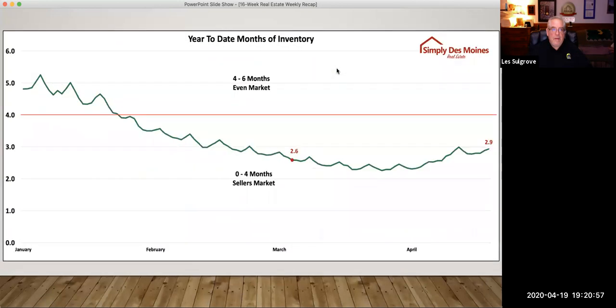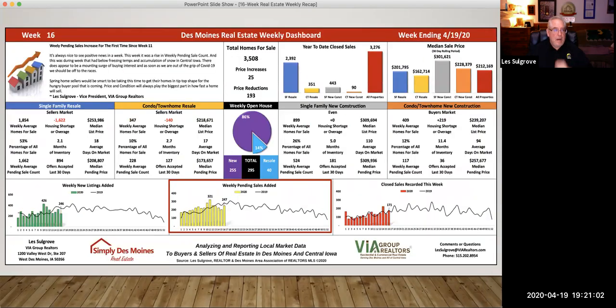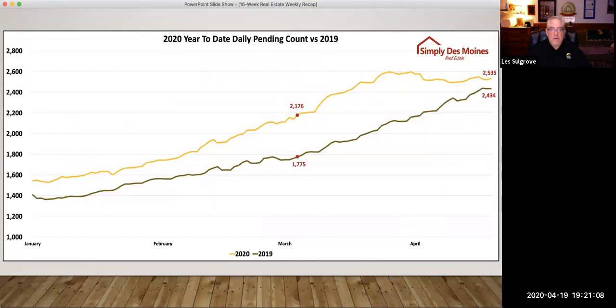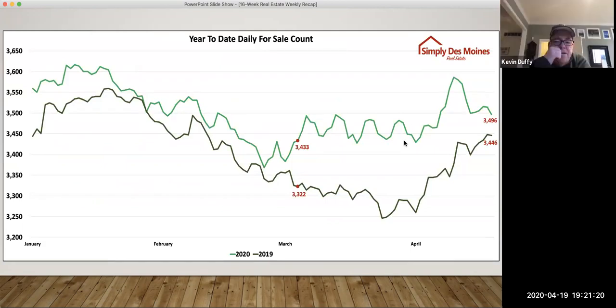Our pending counts are, well, let's see, I think that should be on that last graphic there. Let me back up to the pendings here. Year over year, we're currently at 2,535 pendings. Now we don't have more pendings than we have homes for sale. Our homes for sale is around that 3,500 mark, but we're still ahead of last year. I'm seeing more coming soon, which I've never been a fan of, and I'm certainly not a fan of the new NAR regulations. Yep.